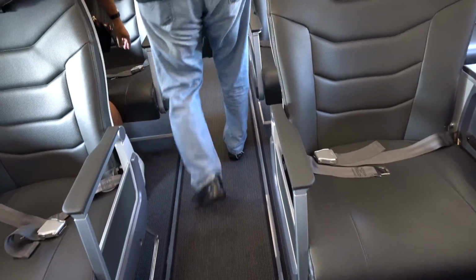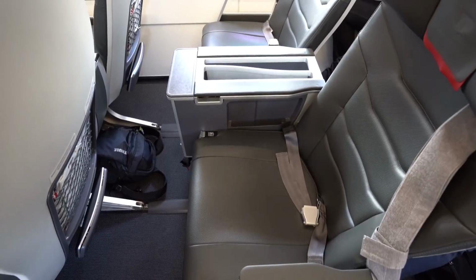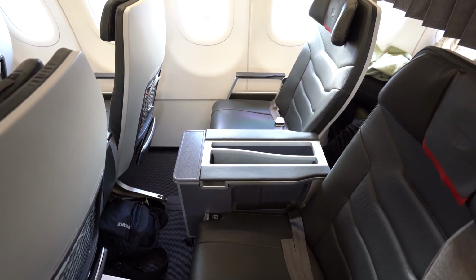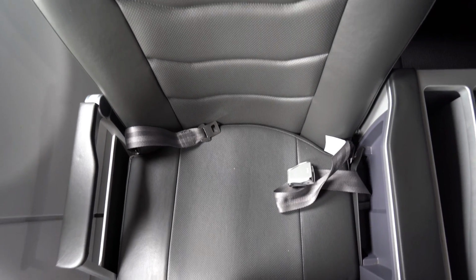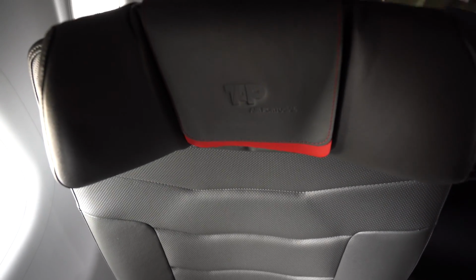Instead, we got wide seats placed in a 2x2 layout with none of the economy seating with the middle seat blocked out silliness. If you're confused by what I'm talking about, go on the internet and look up European business class. The seats themselves were upholstered in a faux leather material, probably because they are easy to clean and mid-range flights like this demand quick and frequent turnovers.